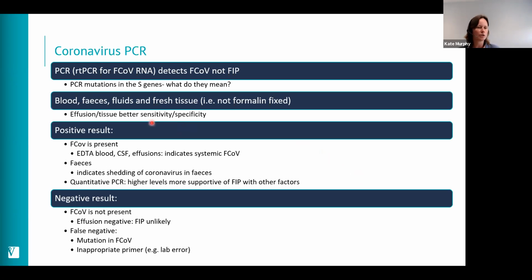The PCR can be done on a variety of different types of samples. So it can be done on blood, it can be done on feces, fluids, and ideally fresh tissue. Formalin-fixed tissue decreases the sensitivity of the testing, so it's really advisable to keep some fresh tissue for this rather than sticking everything in formalin. And the best sensitivity really would be on effusion or tissue rather than blood or the feces.